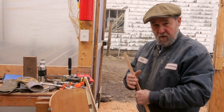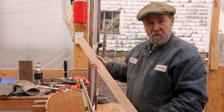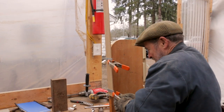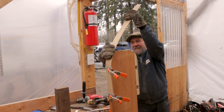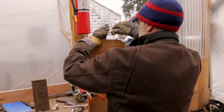Cool. This is going to be to hold the kids on a sled. And so I made this form. Got to stop here. Then I'll hold it in place with these guys. Wrap it around. Come from the other side, hold it in place, let it cool. Do the next one.